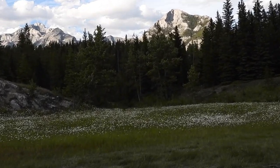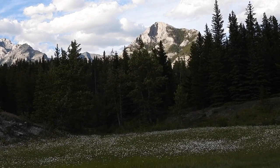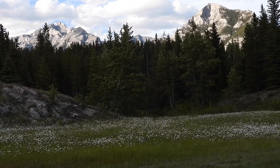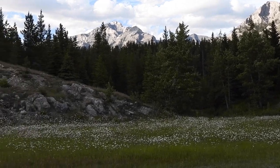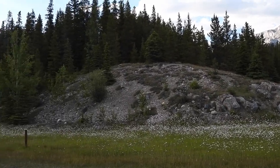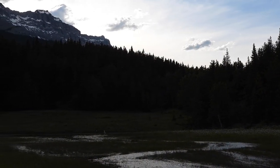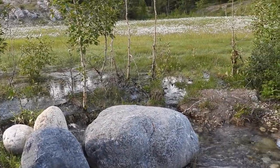We could still hear water sounds and the gushing river, and the creeklets and things like that. On our way, it started pouring rain, and we took shelter under a small tree, a thicket, and we kept hearing grouse and mountain chickadee close by. It's a nice feeling actually, and look at the water.